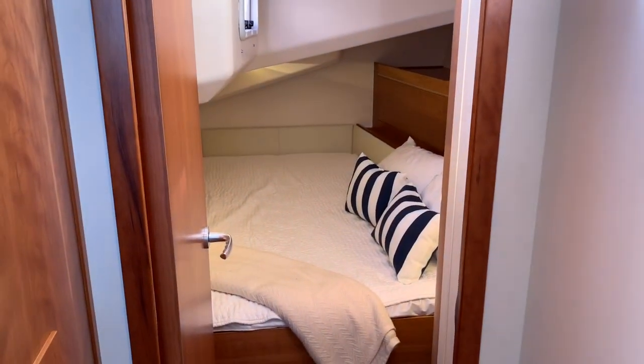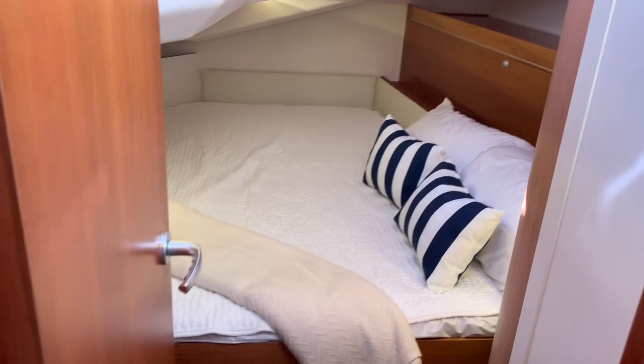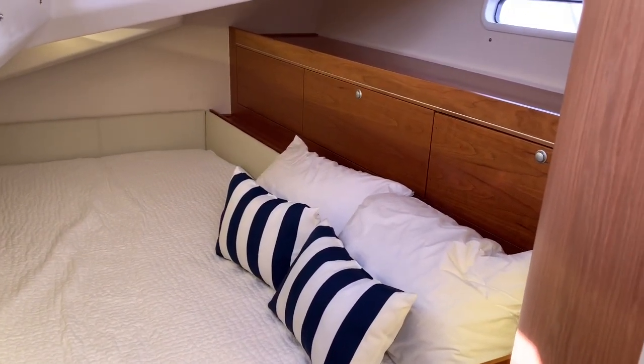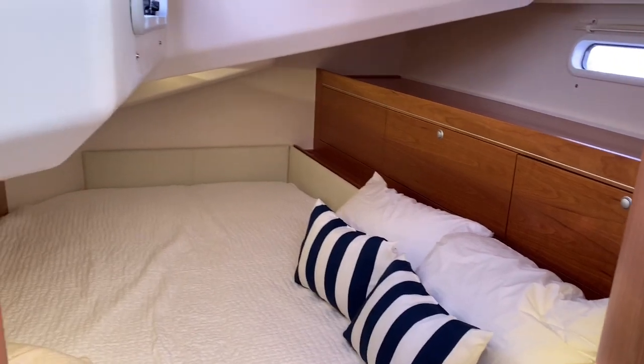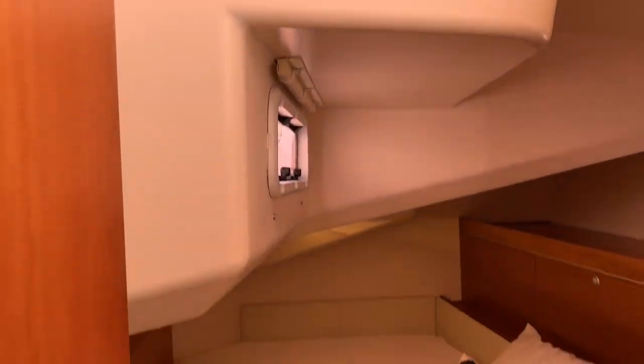Aft on the port side is another large queen size berth with good storage, though this room has slightly less storage than the starboard side aft quarter berth. Again, lots of light, lots of opening hatches. This is a very comfortable stateroom.